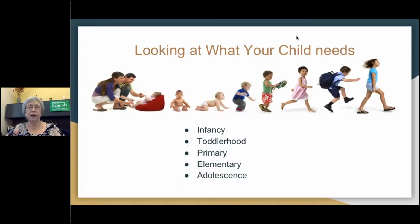So let's take a look at where children are. I love this timeline. It's one of my favorite photos. It doesn't quite show adolescence. Sorry about that, but you know, we're getting close. These are the stages we're going to talk about today. Infancy, toddlerhood, primary years, elementary years, and adolescent years. And we'll talk about what children need at each of those stages and how we can help furnish spaces in your homes to meet the needs of the children. So here we go.